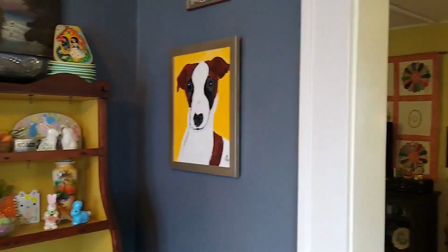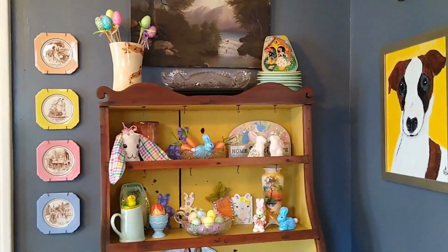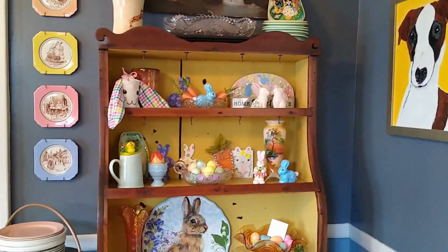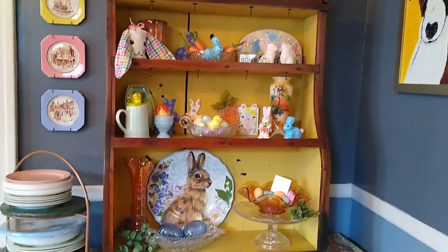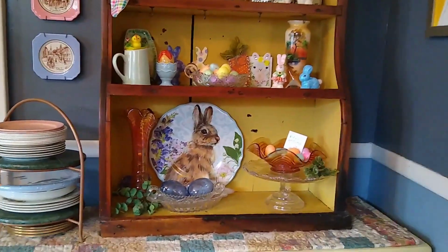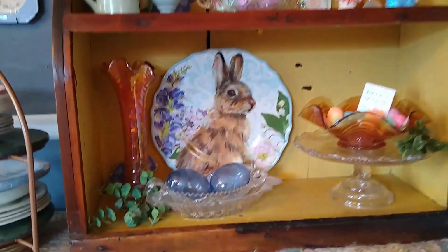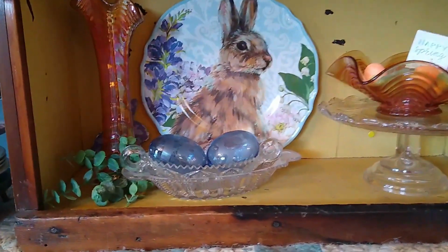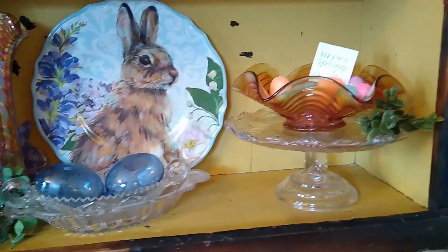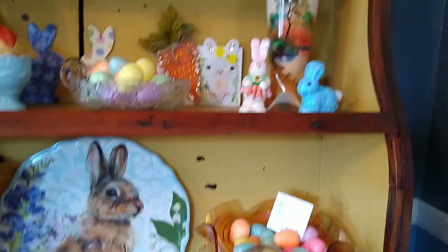Here's one of the hutches in the dining room. This, as most of my furniture, was a hand-me-down from my parents. And the inside paint is quite chipped, as you can see, but my mother had done it, and so I have never wanted to paint over it. And I like things imperfect, you know?